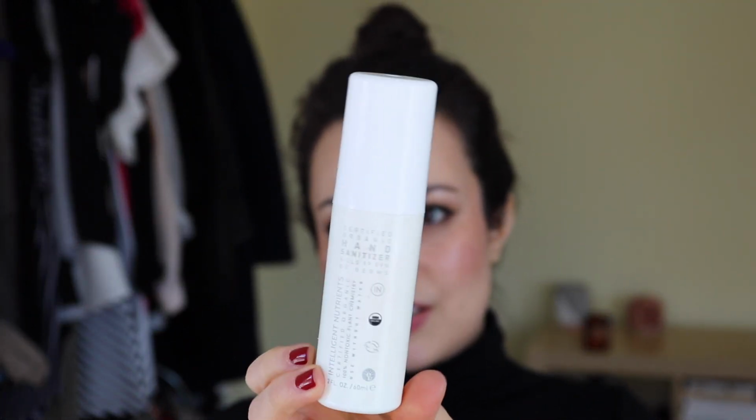This is the Intelligent Nutrients Certified Organic Hand Sanitizer, which I really, really like. I'm currently trying to finish up the Tammy Fender hand sanitizer, which I mentioned in a recent disappointing products video, and I'm trying to use it up. I just really don't like it. I can't wait to buy another one of these. It's lemon vanilla scented. It reminds me of a really delicate lemon vanilla tea cake smell, and it just makes me extremely happy to use. So I love this product for an on-the-go hand sanitizer.